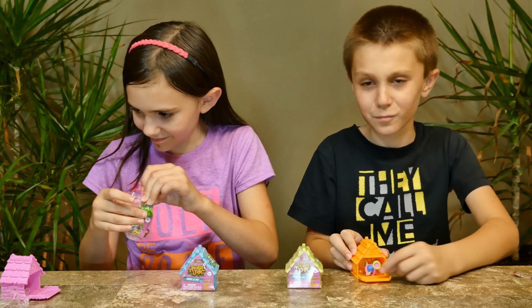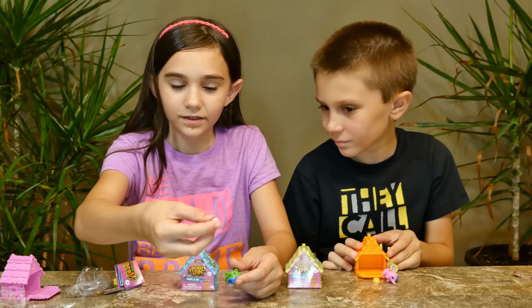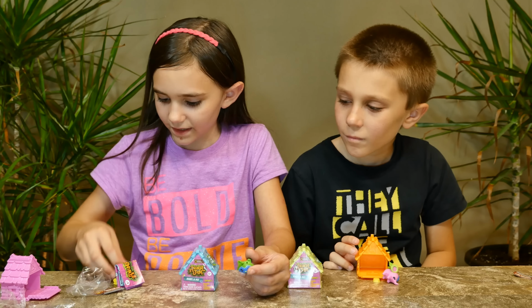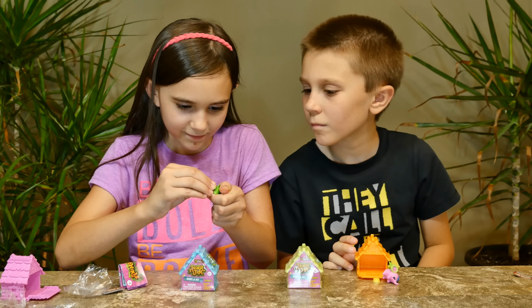Mine's like a raccoon. And it comes with a cute little white and pink feed bowl, right here. And then it comes with like a little hat. So cute. I think that is Raccoon 135. And the symbol says it's a gem. Now my turn again.